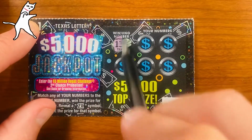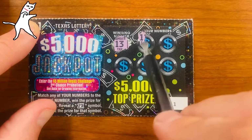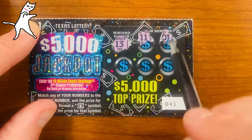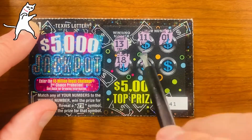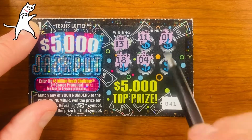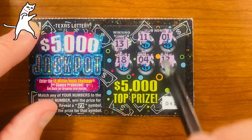Winning number is 13. My numbers are 11, 1, 18, 4, 12. Next ticket.